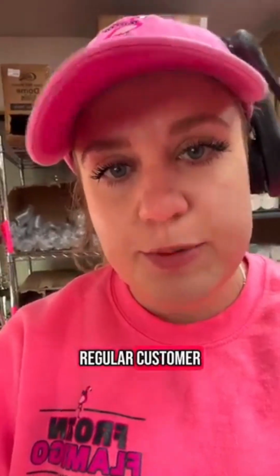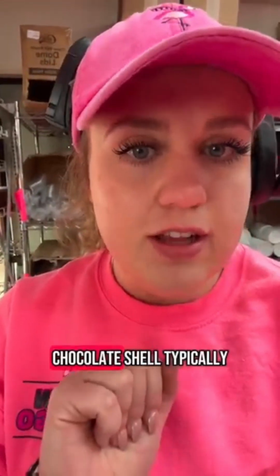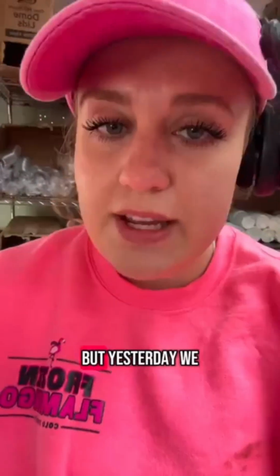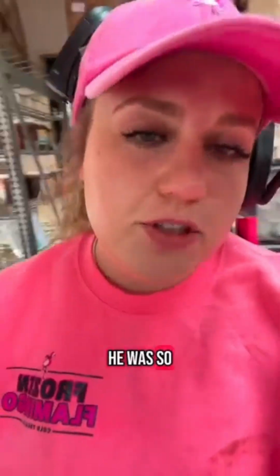We have this regular customer and he loves to get a mint chip concrete with chocolate shell on top. It's a recent addition that he started adding. We only carry chocolate shell typically two times a year, which is Valentine's, and then we have like a Halloween special where we use it. So he's been getting it and loving it, but yesterday we had to tell him, hey, it's out, it's retired, we won't have it again until October. He was so nice, but he was so sad.